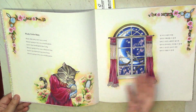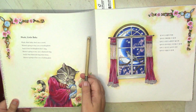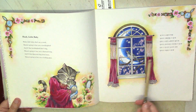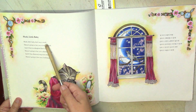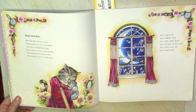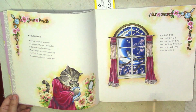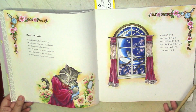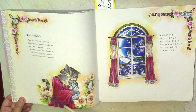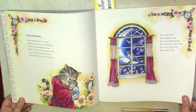I realized that here in the beginning we have illustrations for the famous children's rhyme, Hush Little Baby, and here we have illustrations for the first words. Here it was very nice to color this fabric because the artist is very talented in depicting fur, all animals which we have in this book, but also beautiful dresses and botanical elements. So everything is depicted here quite well.